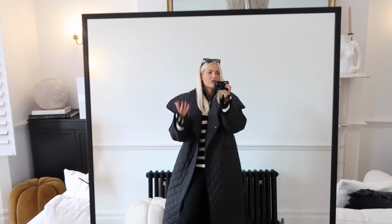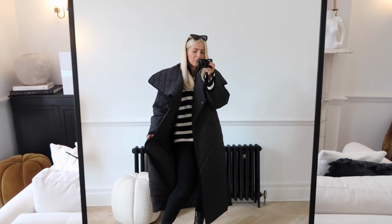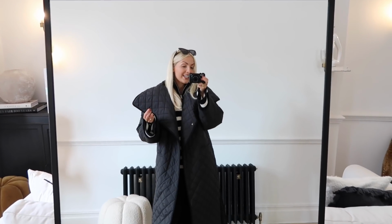You know those days when it's raining outside but you still want to look nice and chic? I feel like this is such a good one, and it's just going to go so well with loads of different outfits, whether that's this kind of outfit, or maybe worn with blue jeans and stuff like that.